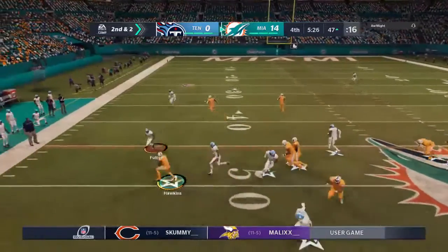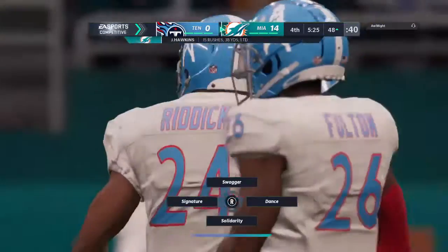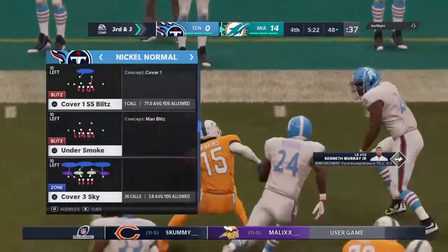And he'll give it here to his running back. And there is nowhere for him to cut back as he's taken down in the backfield. He'll lose a yard on the play, so now they need 3 yards on 3rd down.